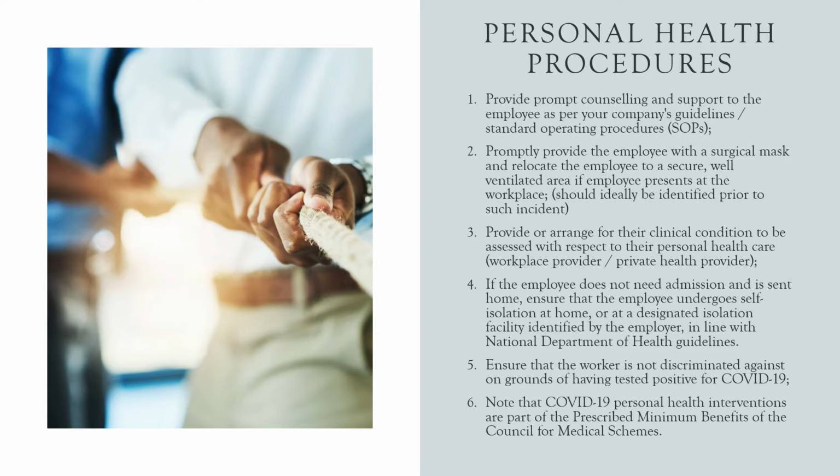All companies should have a company guideline or standard operating procedure in order to provide prompt counseling and support to the employee. You should promptly provide the employee with a surgical mask and relocate the employee to a secure, well-ventilated area if the employee presents at the workplace. This should ideally be identified prior to such an incident. You should also provide or arrange for their clinical condition to be assessed with respect to their personal health care, whether a workplace provider or a private healthcare provider is used.